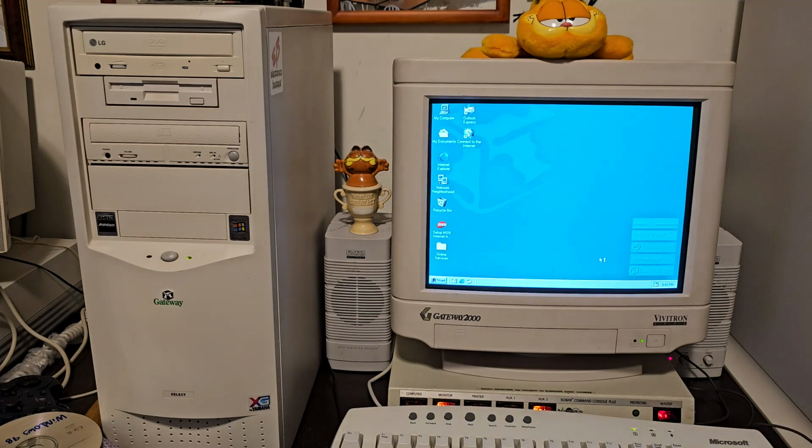Great. And we get a special Gateway wallpaper with the active desktop feature. Access to Fidelity Investments, OfficeMax.com, remember them. Gateway.net, I believe that's on my Astro as well. SoftwareBuys.com, I don't remember that one. And of course, Gateway.com.